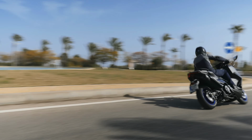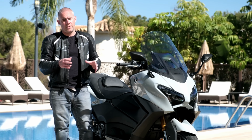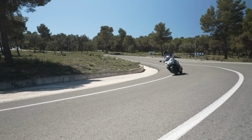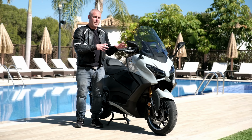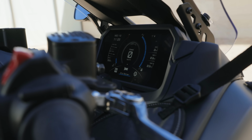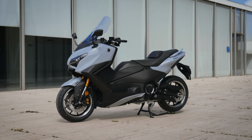Another change to it is an electronic change, and that is that this has now got Yamaha's brake control, which is kind of like a cornering ABS system fitted to it, which is only fitted to this model in the TMAX range. And there's a few other things that the TMAX Tech Max gets over the standard bike. So this one gets tyre pressure monitoring system, you get the electric screen, you get heated grips, and you get a heated rider's seat, all as standard on this one.